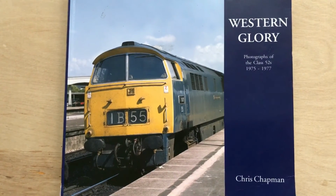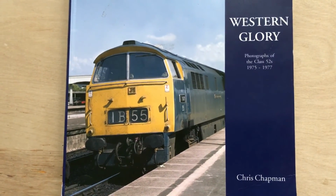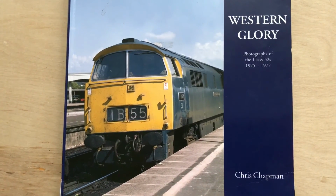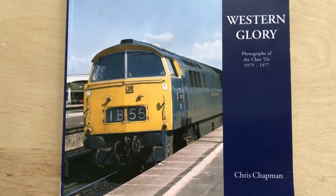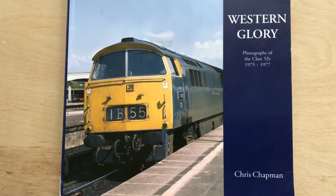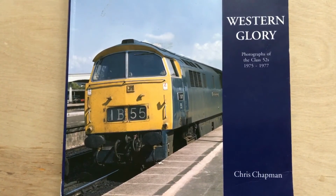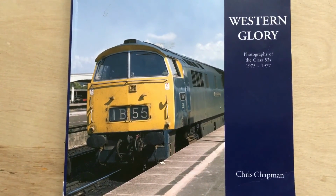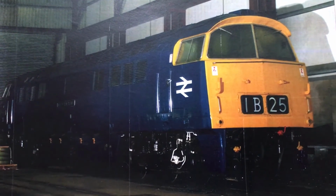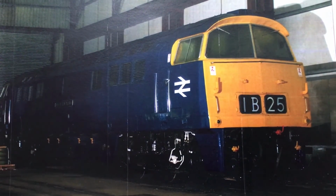Interestingly, I did a search the other day on the internet and it took me to the website of a well-known online retailer, and this book, which was second-hand, published quite some time ago, with photographs of the Westerns near the end of their life in the late 70s, called Western Glory. I was quite amused at that. I wasn't aware of this book before, so I ordered it up, and there are some quite nice photographs in there. This picture I found of Western Glory on the internet, looking very resplendent in Swindon Shed after a fresh coat of paint.